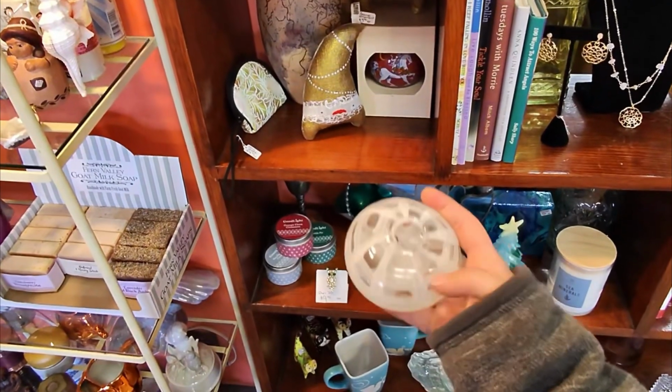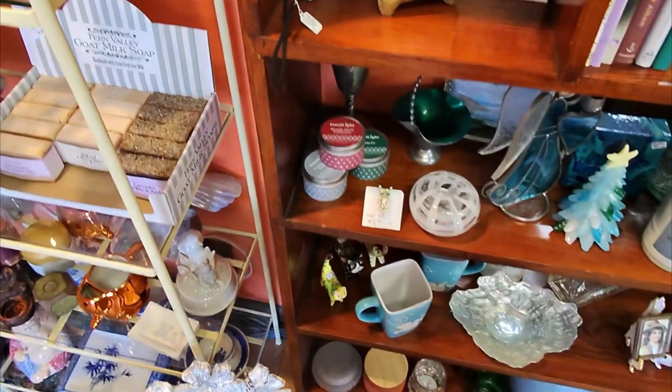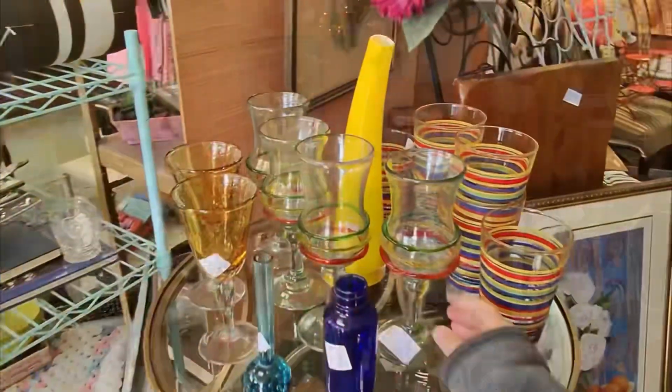Right off the bat, I found this really cute glass vase. I love the opaque swirl in there. When I turned it over, though, it was more modern from the looks of it, and it was $19. So I thought about it, but I said, no.